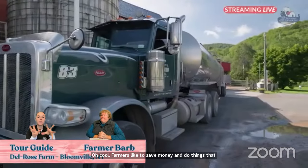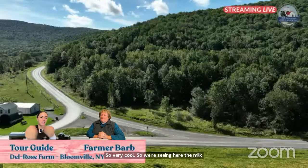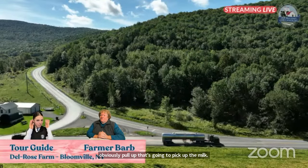So very cool. We're seeing here the milk tank, obviously, and the truck that's going to pick up the milk and take it to the processing plant. Now, that tank is refrigerated. So basically, let me see if I got this right.